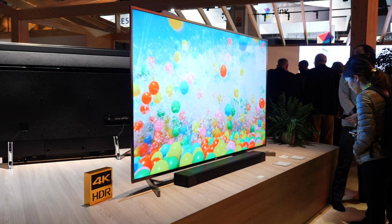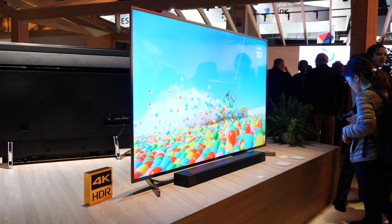And on the XF90 we've got an all new design as well. We've got a beautiful matching soundbar, the XF9000, which sits really neatly between the stand and the XF90. So very cool bit of kit.